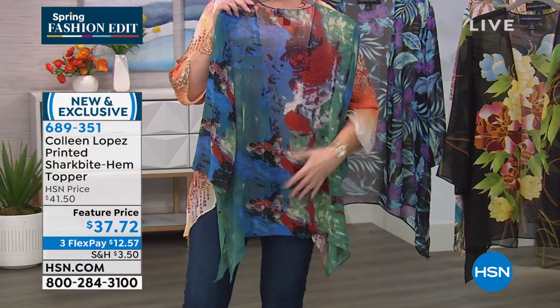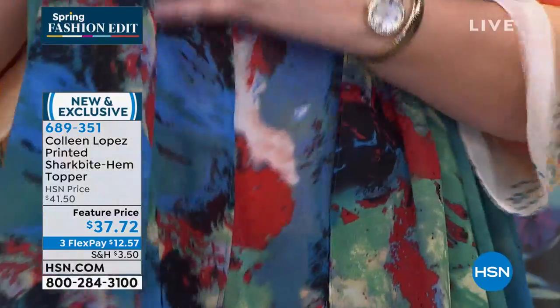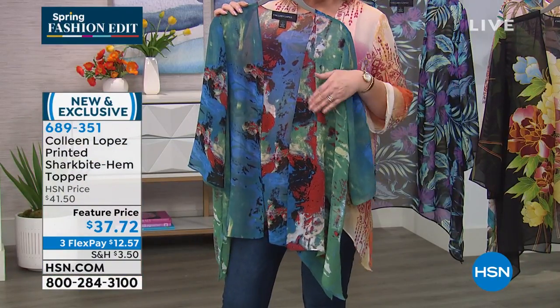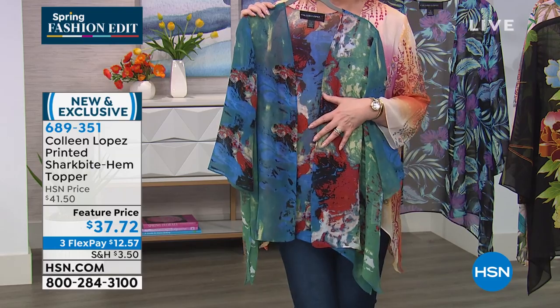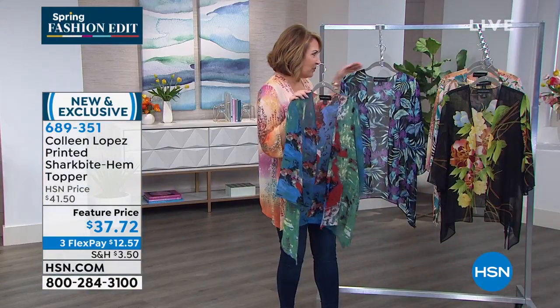I love this print. This is a really cool print. This looks like a piece of modern art. You can see it kind of has an impressionist feel with the soft lines. I love the colors. There's greens, there's blue, there's black. I had this on earlier with black leggings, black jeans, so, so cute. And then there's even a little pop of white in here, rich red. That is the one we call the impressionist.